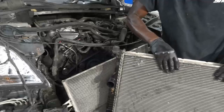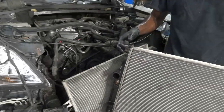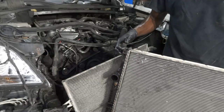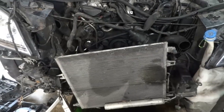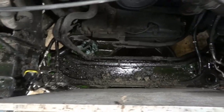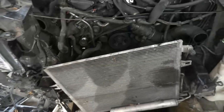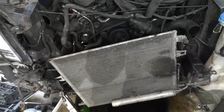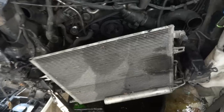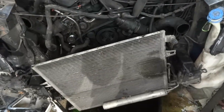So I'm gonna get this radiator out of the way. I'll bring you guys back up once I get the new radiator prepped up so we can install it. So now I'm gonna get this out of the way. Alright, so the radiator is removed. Check this out. There's a big hole here now. You see how dirty this is? So we're gonna clean this up really well. I'm gonna prep up the new radiator. Once I get the new radiator prepped up, I'll bring you guys back up so we can install the new radiator.